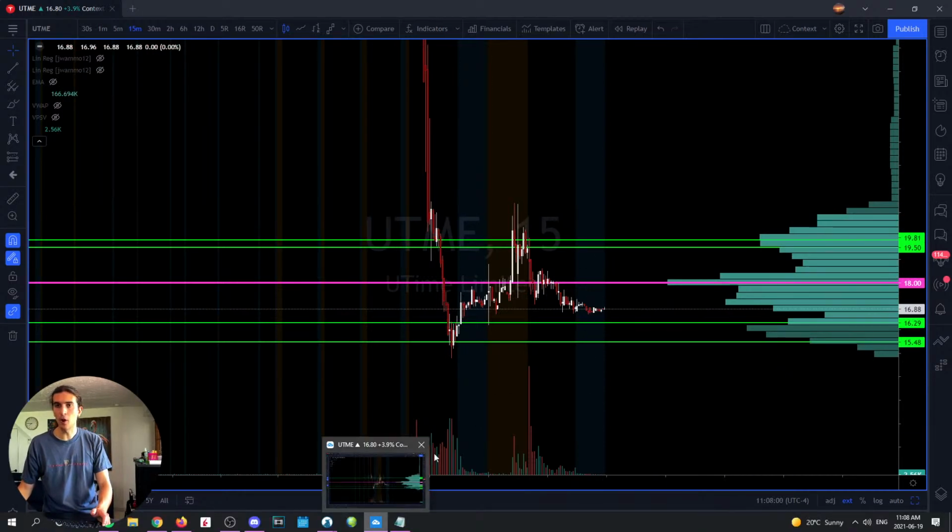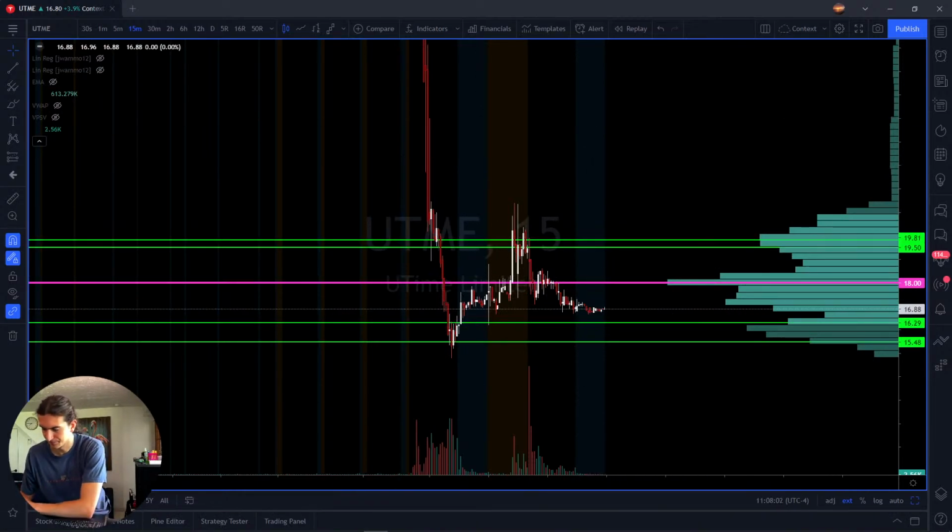Now, for markets that move around more, there are little nuances that play into that. Another way of calling a high volume node is a liquidity pool, or an area where there's trades that occurred and the market moved away from that.